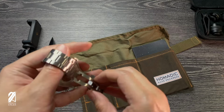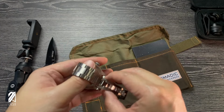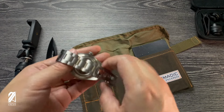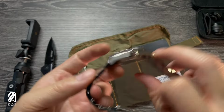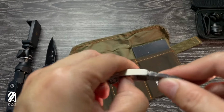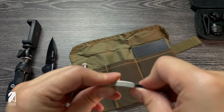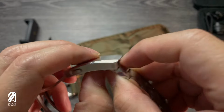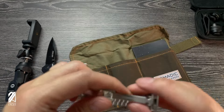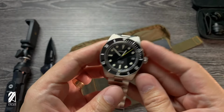Let's see. Okay, also they have this very nice quick release mechanism for the end links. Let's see how to pop it back in. Yeah, and it pops, and it hinges back in very, very nicely. Micro adjust. There you go. Oh, that's rather smooth for a micro adjust. Very nice. I like that. And of course, Nomadic bridges. Glass is very, very good.